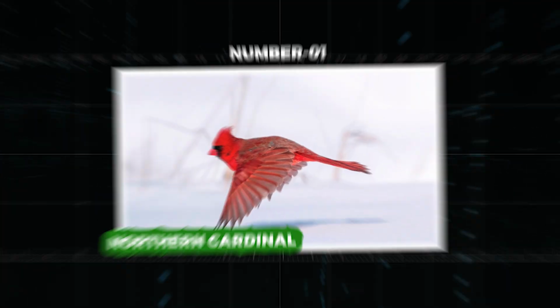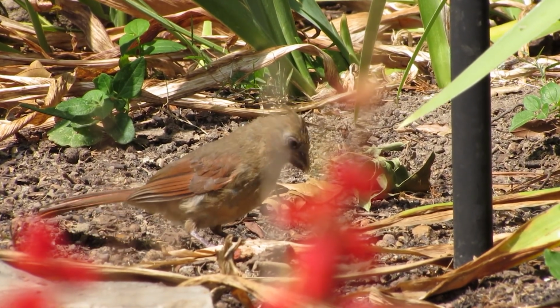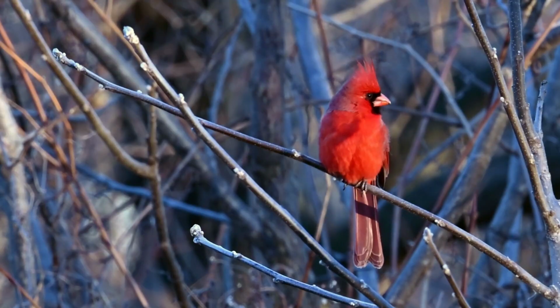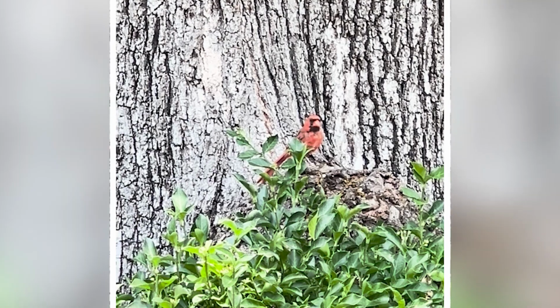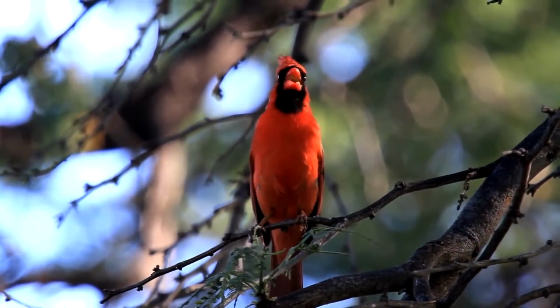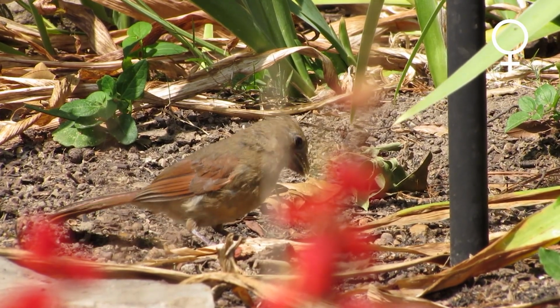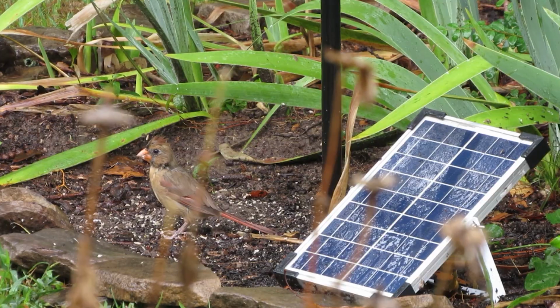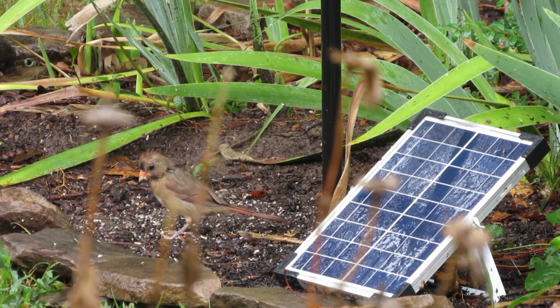Number 1. Northern Cardinal. The northern cardinal is probably the most recognizable bird in this video, and perhaps across much of the country. Males are bright red with a black mask and a tall pointed crest that gives them a constant mohawk look. Females are softer in color, a warm brown with red highlights, but they still have that same bold crest on top. A cardinal's crest isn't just for show.